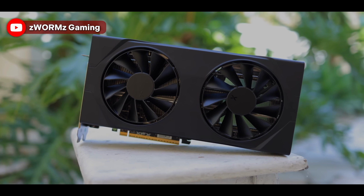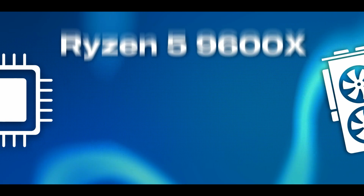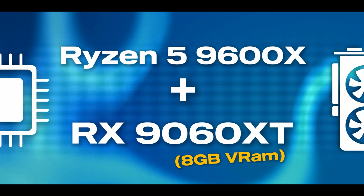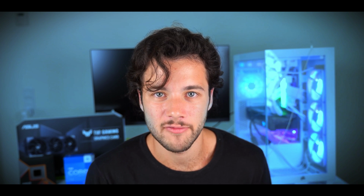With the 16GB model, you will be able to play high demanding games like Cyberpunk 2077, The Last of Us Part 1, and games of that nature at both 1080p and 1440p high to ultra settings. Now, the price for the first combo, if you just want to play esports games, is going to be around $420, and again, you will be achieving over 240 plus FPS in these esports games at 1080p and 1440p.